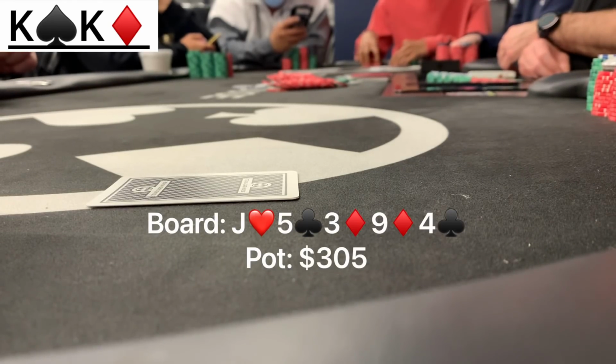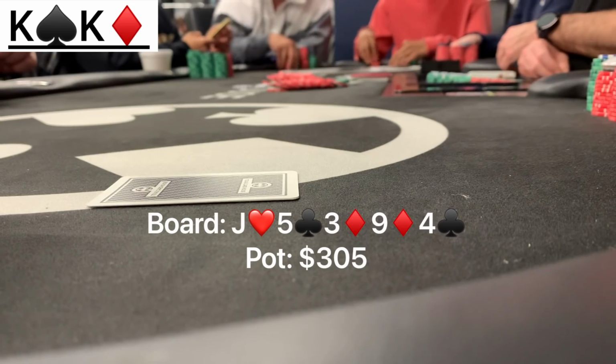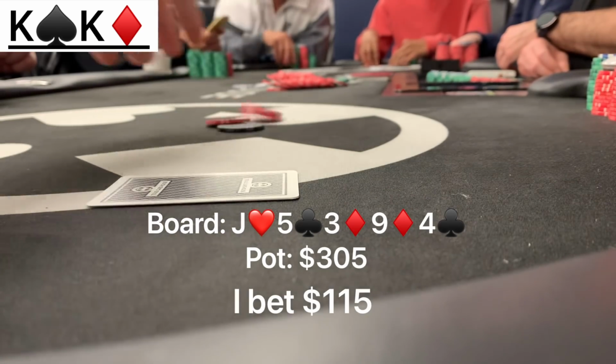Now we're going to lead out for value. We have to decide what bet sizing we want to use. The button checked back, so it looks like he most likely has a smaller pair to the board or ace high, so we want to bet a sizing that he can call with, like pocket tens or pocket nines. I also want to bet a size that potentially could induce AJ to bluff.